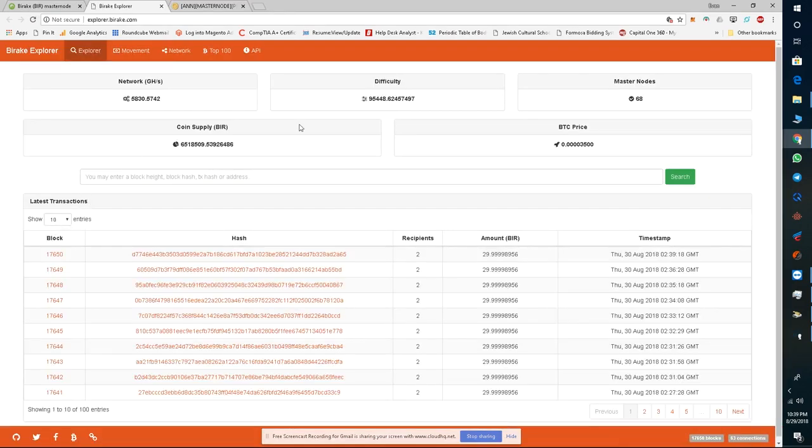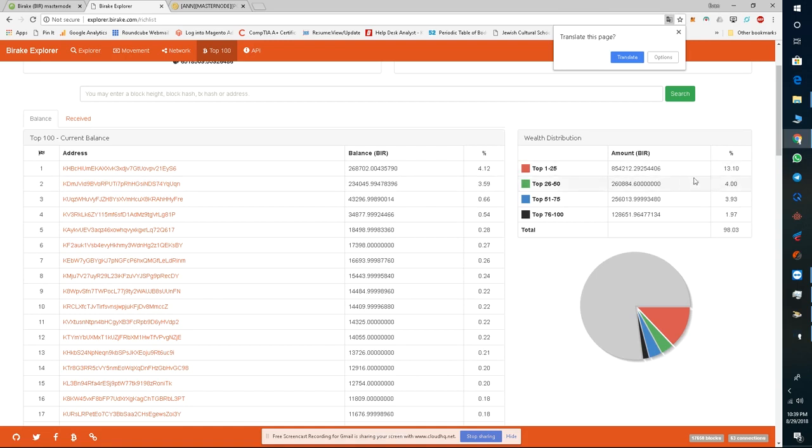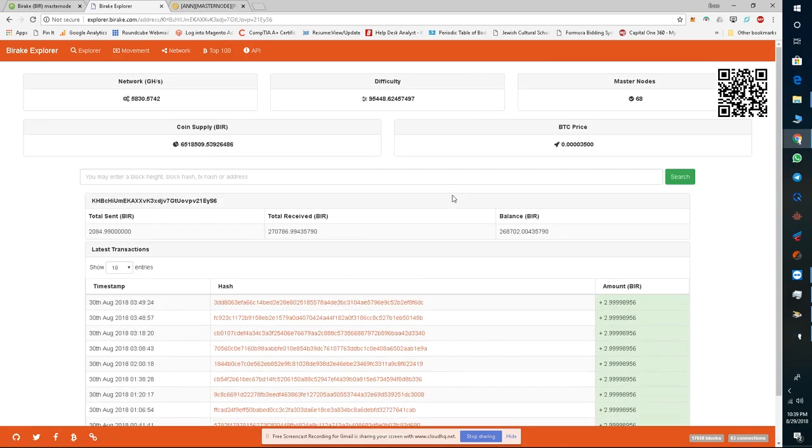Let's check their coin distribution. Wow, yeah, it's 13% for the top 25 wallets. It's well below the 50%, guys. This is looking like a very good coin distribution right now, even if there is some mining happening and waiting for an exchange. There's not going to be a big dump, I don't think.